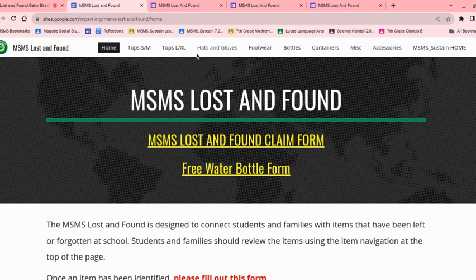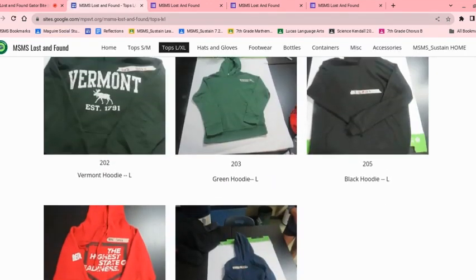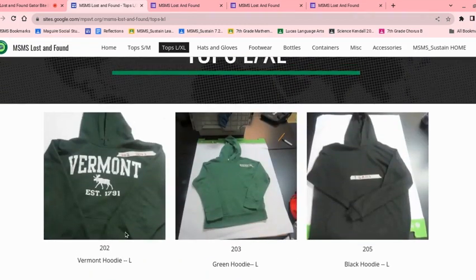So for example, say I had a missing hoodie that is a size large. I would go to tops, large, and extra large. I would scan through to see all the different items that have been listed and look for mine. Say this Vermont hoodie is mine. It fits my description and the sizing. You would look at the item number. So the item number for this one is 202. You would take your item number and go back to the home page.